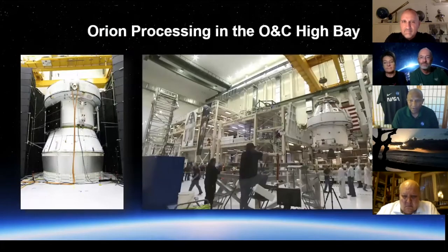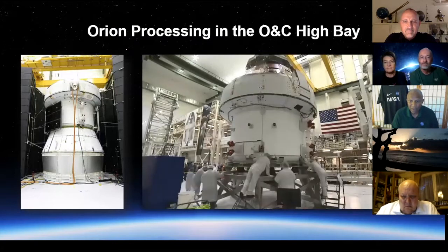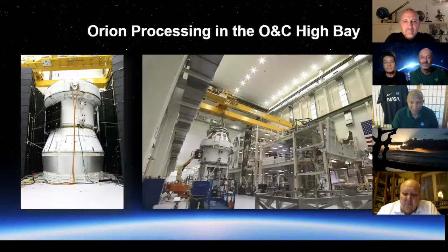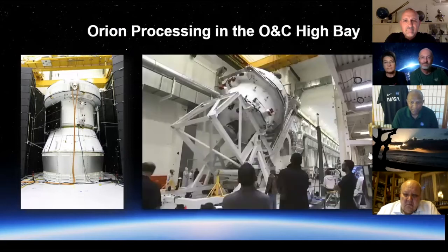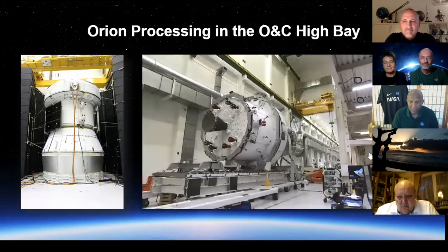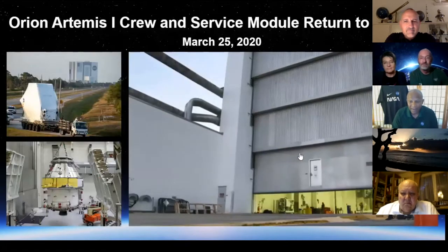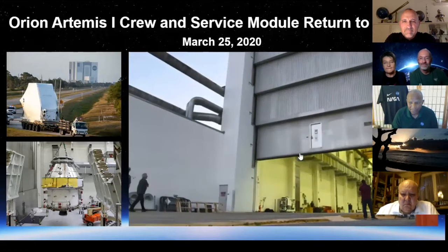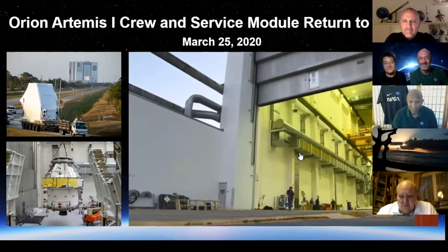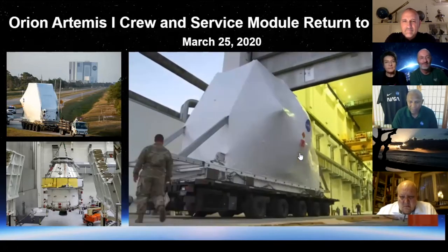As I mentioned before, Orion is processed in the Neil Armstrong Operations and Checkout Facility, and there's the crew module as well as the European Space Agency service module, which make up the spacecraft. You're looking at a high-speed video of getting ready to roll the spacecraft out to transport to Plum Brook that happened last year so they could do some vacuum testing. And just capturing the video of when the Orion spacecraft returned back from Plum Brook, and that's in Ohio, outside of Cleveland in the United States.